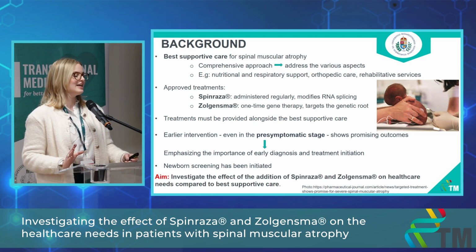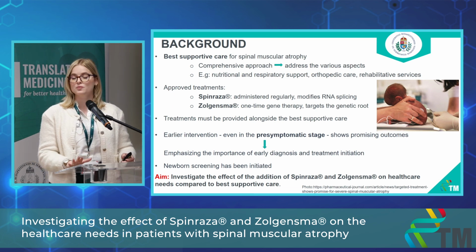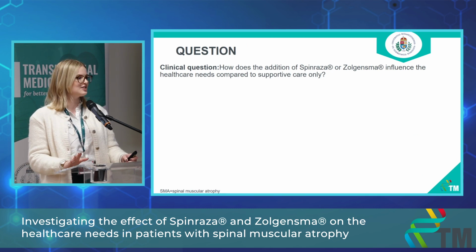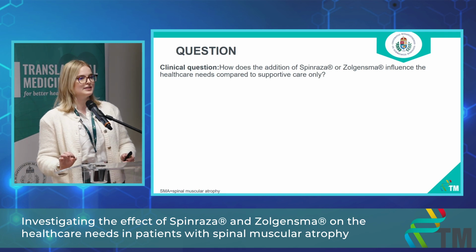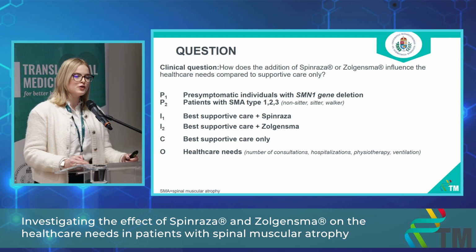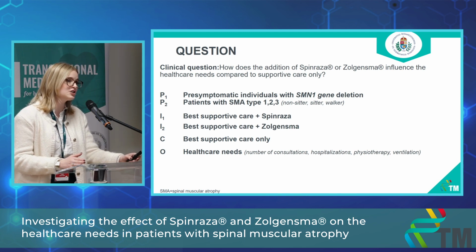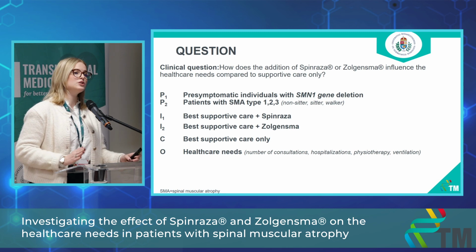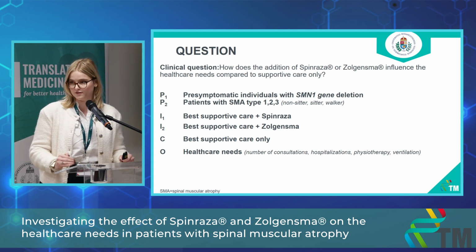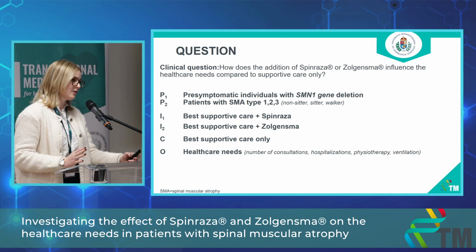Our aim is to investigate the effect of addition of Spinraza and Zolgensma on healthcare needs compared to best supportive care. Our clinical question is, how does the addition of Spinraza or Zolgensma influence the healthcare needs compared to the best supportive care only? We set up once again a PICO framework to answer our question. Our population is presymptomatic individuals with SMN1 gene deletion and patients with SMA type 1, 2, and 3. We want to compare best supportive care and Spinraza to best supportive care and Zolgensma to best supportive care only. Our outcome is the healthcare needs.